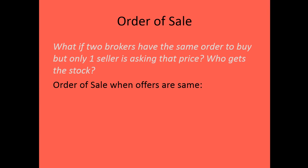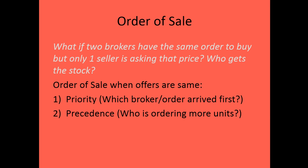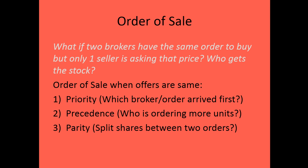Let's say that you and somebody else have the exact same offer. You want to buy the stock for the same price, and there's only one seller at that price. So who gets the stock? Here's what the order of sale looks like. First, it's priority. Which broker or order arrived first? Say you both got there at the same time and you're still offering the same price. Then it goes to who is ordering more units. We call this precedence. Then, in the off chance that you and the other person are buying the exact same number of shares at the exact same price and your brokers got there at the exact same time, we do parity. We just split the shares between the two orders.